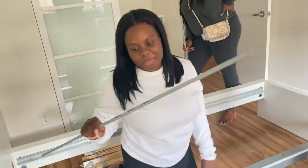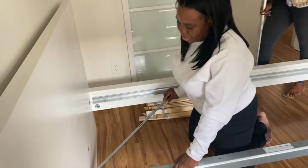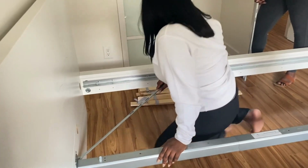Hi guys, I'm so tired. We're almost done with the bed, so yeah, that's the highlight of today.